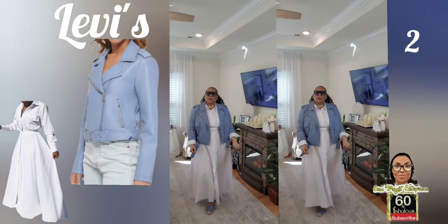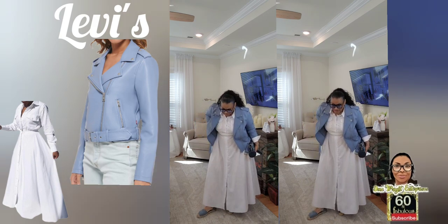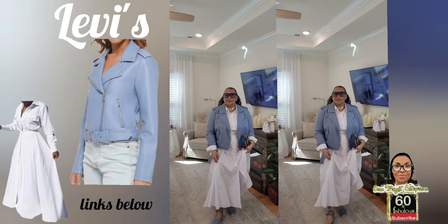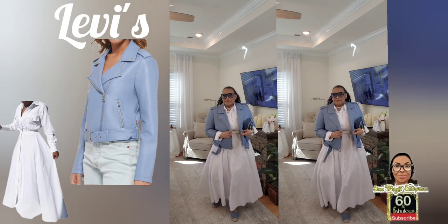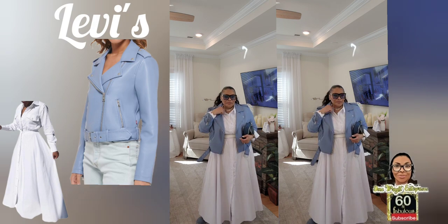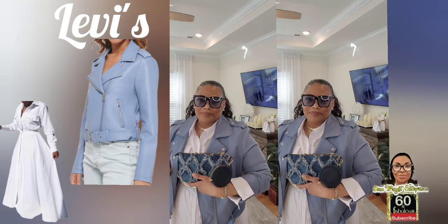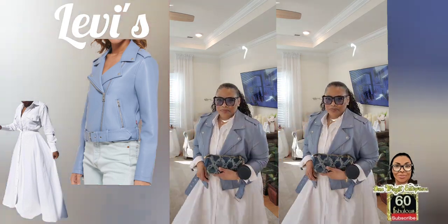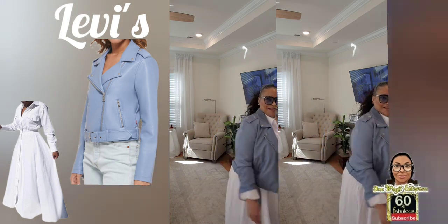This beautiful light blue faux leather is also from Levi's. This I styled with my flat bow tie espadrilles. Again, I kept on the white dress. The white dress will be throughout. I'm just restyling the different beautiful jackets that are affordable for spring fashion. Yes, I have it on with my light blue affordable shades from Amazon. I have it on with my beautiful jacket.